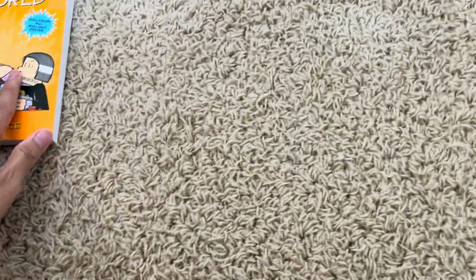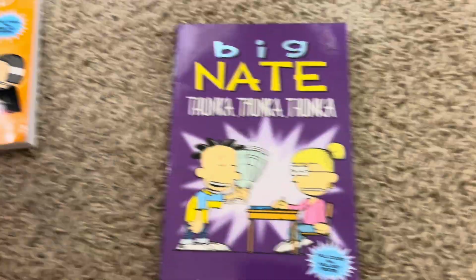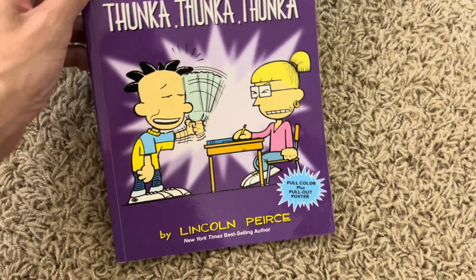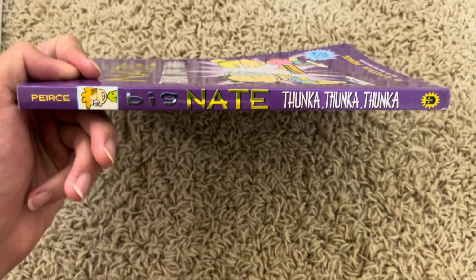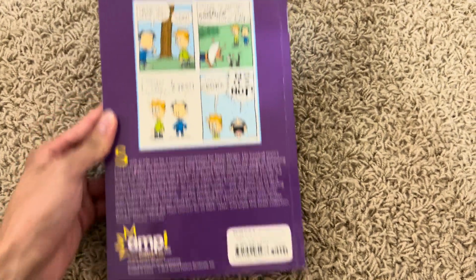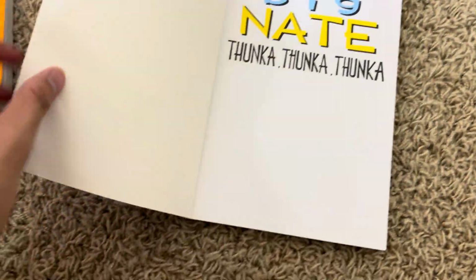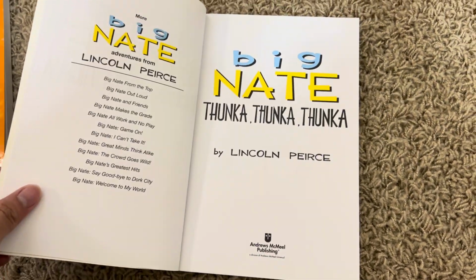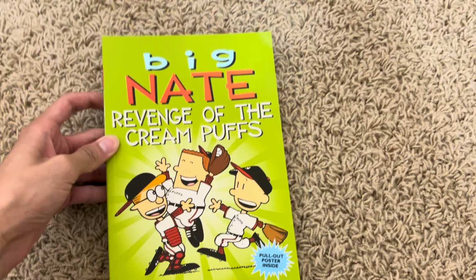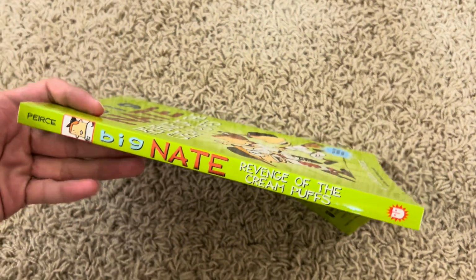I'll put it here. I also got along with this one. The spine shows Francis. I'll put it up here. Next is Revenge of the Cream Puffs. The spine shows Chad.